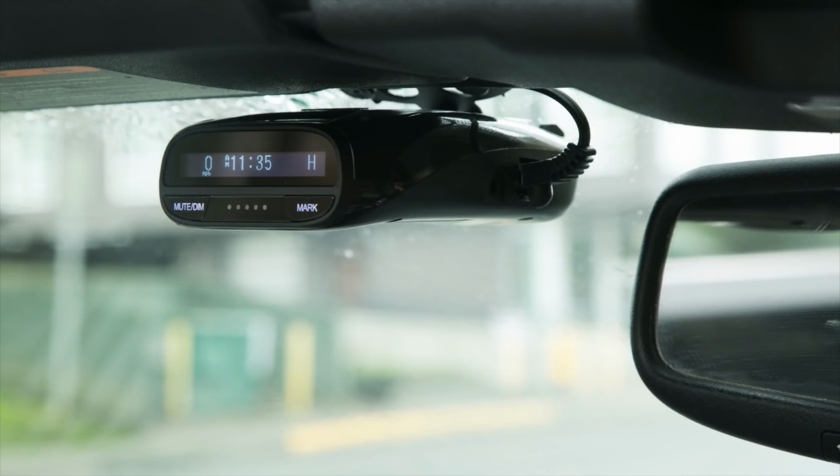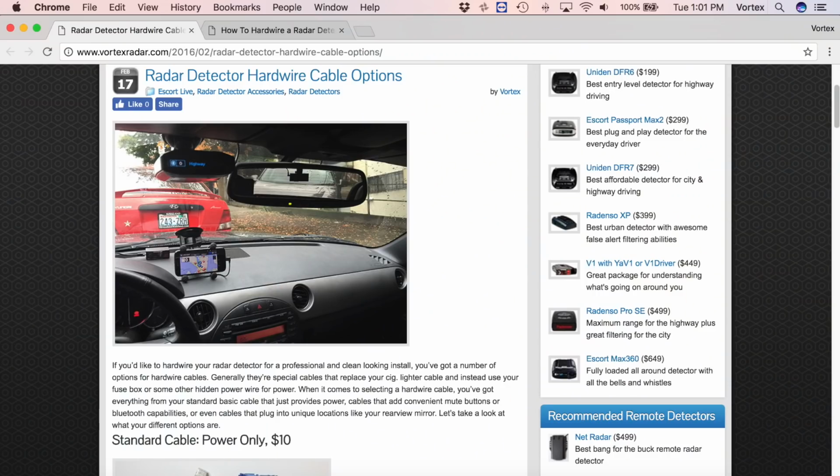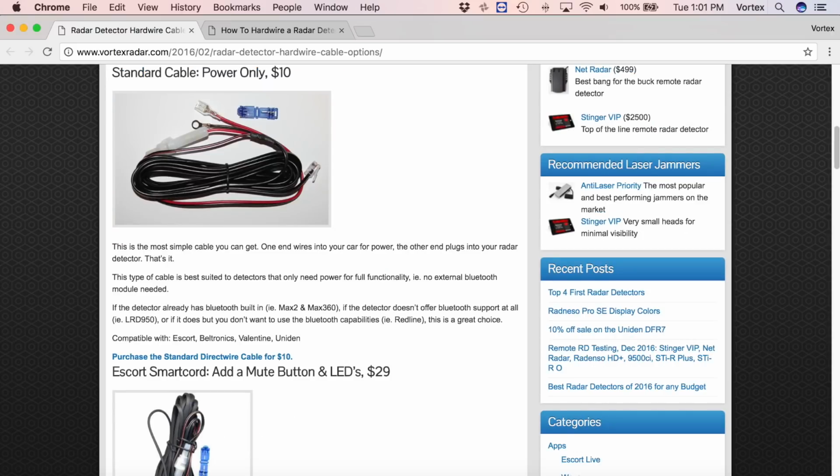The benefits are everything is hidden, it looks nice and clean, there's nothing hanging down your dash, your cigarette lighter is still free for other devices and chargers as you need, and so if you're looking for a permanent installation, a hardwire cable is a great thing to add in. Now, if you're looking to add one of those, I have an article on my website, I'll link to that in the video description as well, and it'll go over all the different hardwire cable options for different detectors.